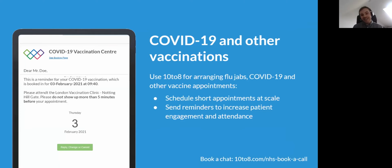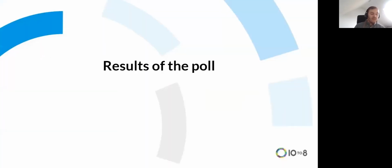And then finally, of course, a use case that we've all been a big part of over the last year: COVID tests, vaccinations, etc. Ten-to-8 is used for mass-scale flu jabs, vaccination appointments, COVID tests. Anything that has to do with scheduling short appointments at scale, sending reminders to patients to increase engagement and attendance, Ten-to-8 is a brilliant tool for managing. So yeah, I believe that is it.